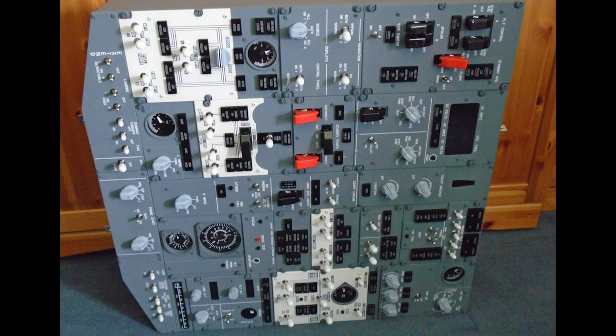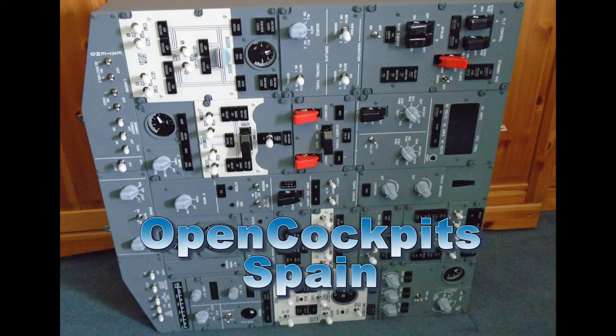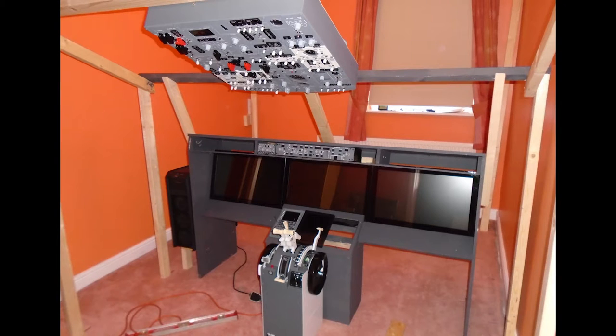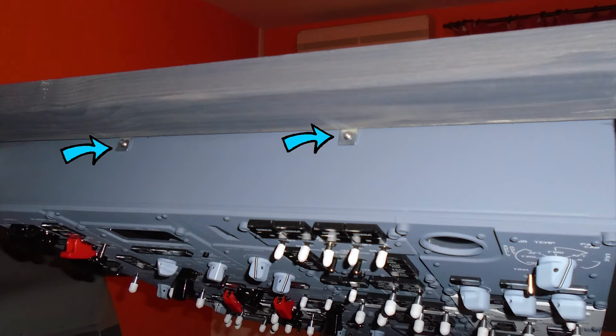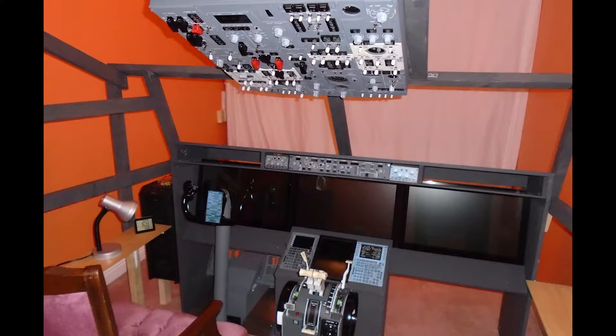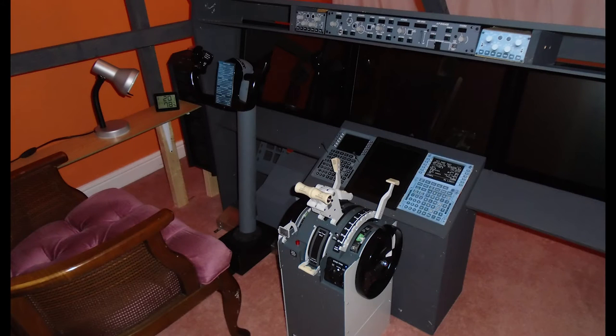Now I was ready to mount my latest purchase, a replica forward overhead from Open Cockpits in Spain. In order to do that, I had to build a wooden framework that would hold the overhead, as well as provide the framework for the actual sides and roof of my cockpit. Open Cockpits provided some convenient mounting points, which were easy to use to secure the overhead to the frame. More grey paint, in fact, lots more grey paint, and the cockpit was beginning to take shape.